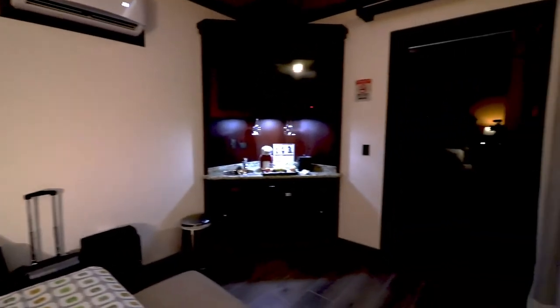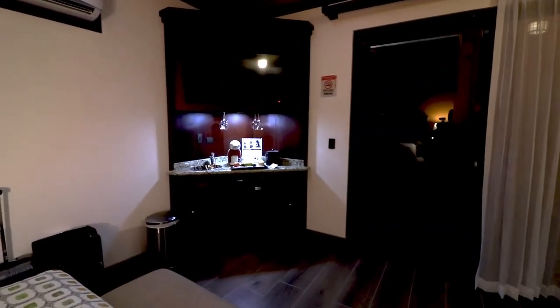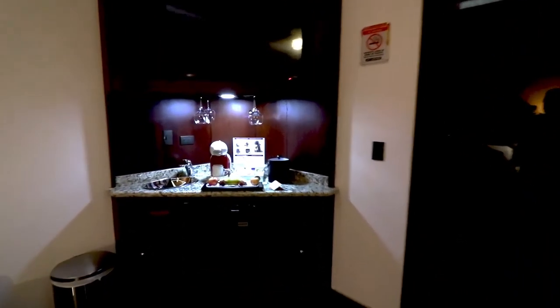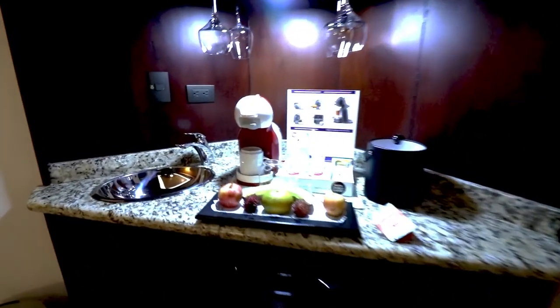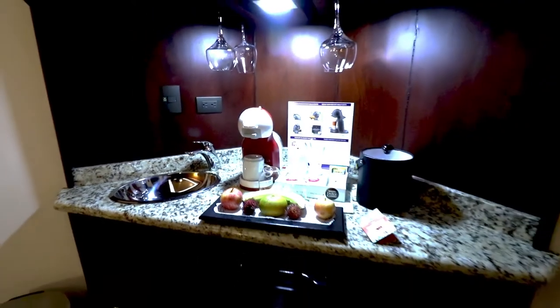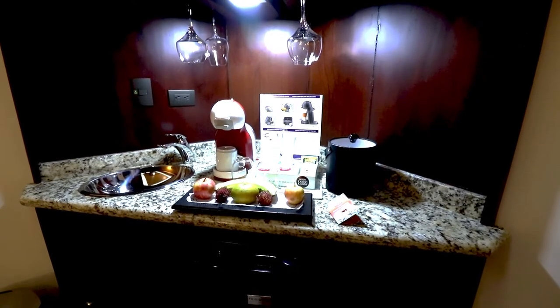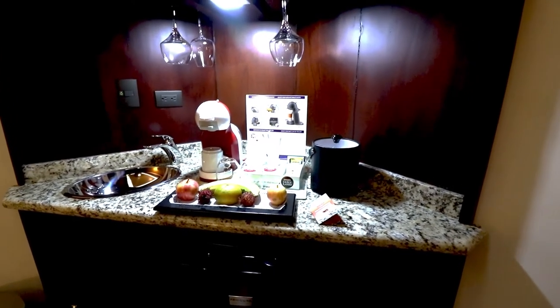And over there we got the wet bar. Got a TV up in there, nice flat screen TV. Got some complimentary fruits: banana, apple, these Japanese fruit. My wife knows the name of them. They're really good. We really enjoy them. We bought some at the local grocery store. So there you have it. Ice bucket.